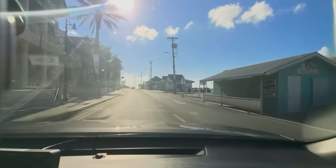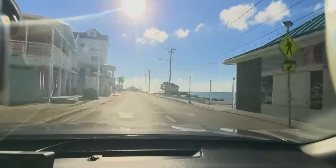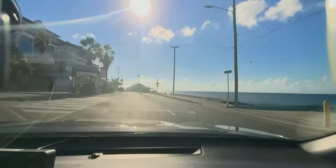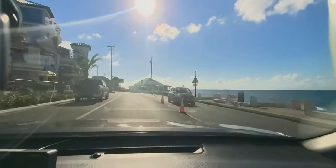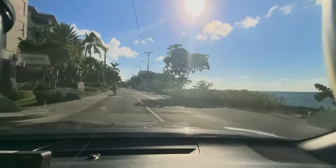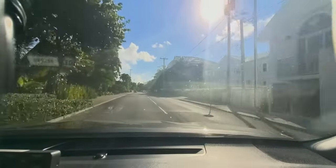So I'm going straight now, and I'm now on Seafarers Way. It's formerly South Church Street. I think by this time now I am on South Church Street now. It's mostly a residential area.